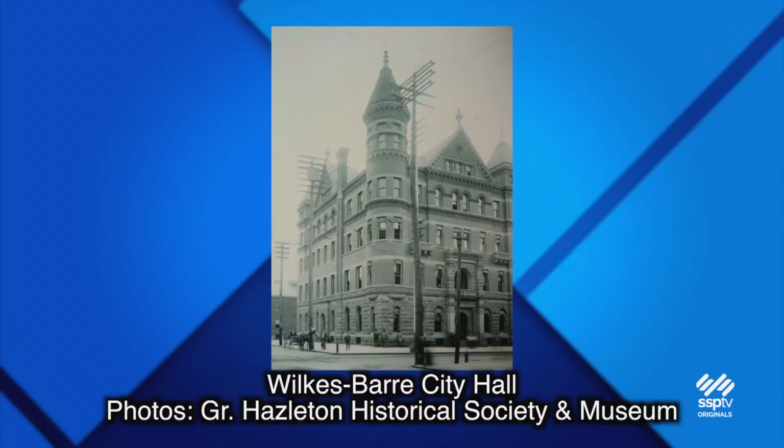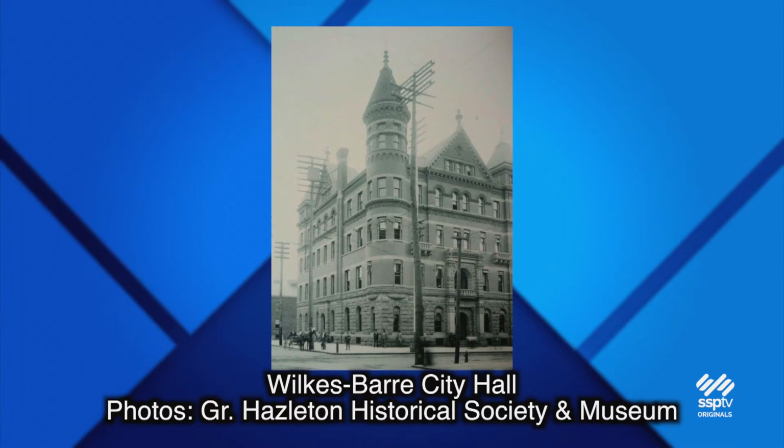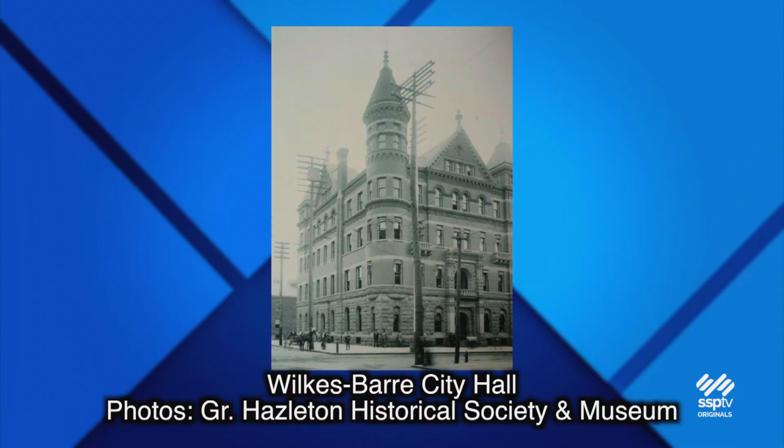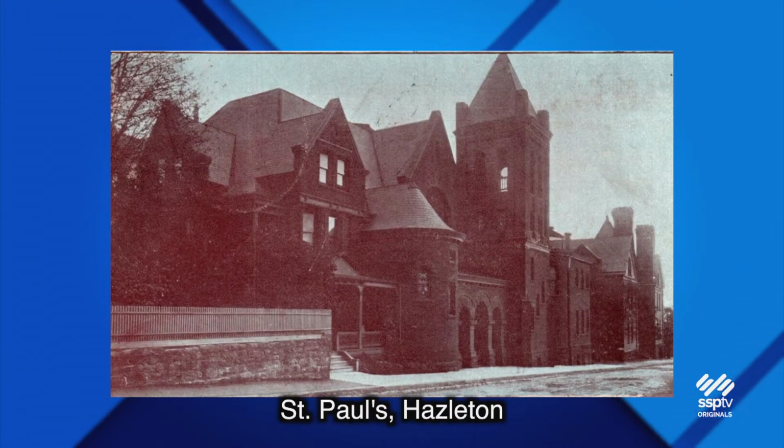It's from the mid 1890s, and it was built by a guy named Ben Davy Jr. Now, he was from Wilkes-Barre. His father came from Cornwall in England, and then Davy grew up in Wilkes-Barre, but he was behind a lot of buildings in the Hazleton area, including St. Paul's United Methodist Church. That was at one time the oldest church in Hazleton, but the oldest building now is First Presbyterian.